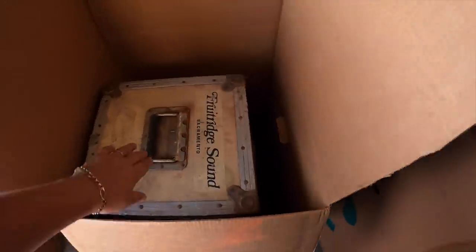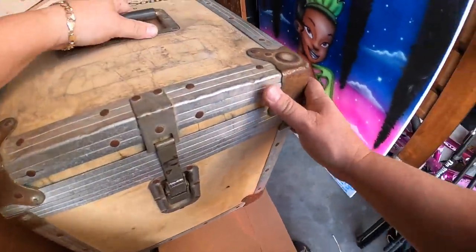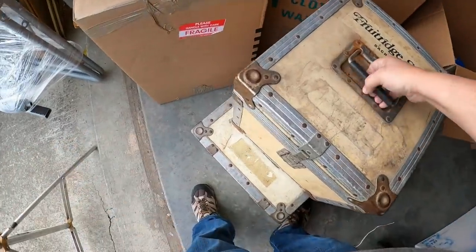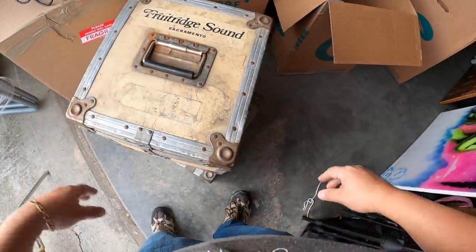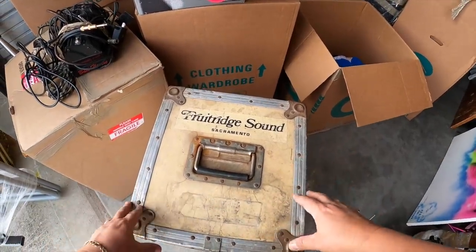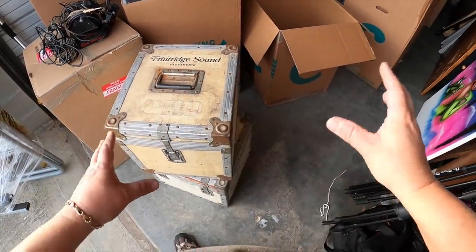Alright, let's see what we got here. Ooh, this is cool. This is a real mystery. Okay, guys, I had to stop and get a thumbnail. These are just too cool. I had to get a picture of it before we tapped into them and see what's in here. The look on them is just so cool. So as I mentioned, we did peek in that big box. That's why I was so excited, because I saw this as well as a few other things.